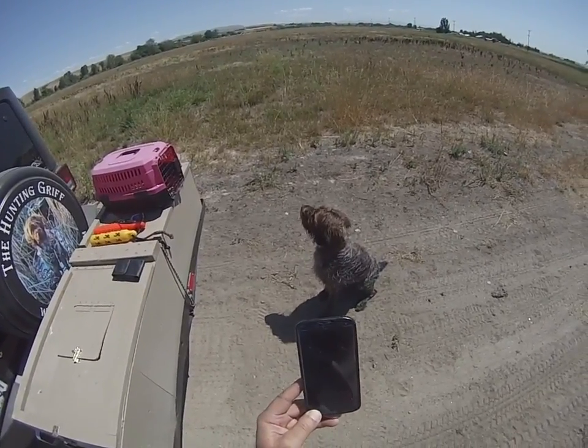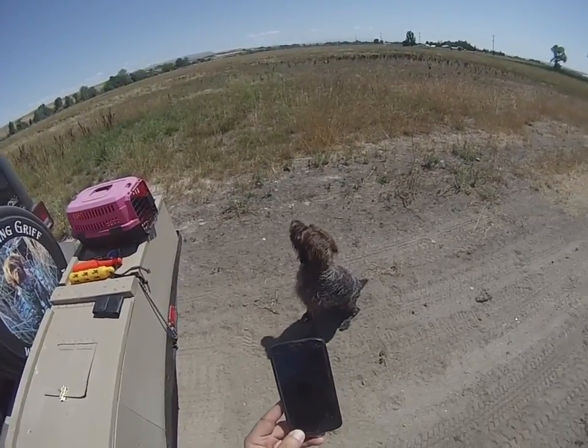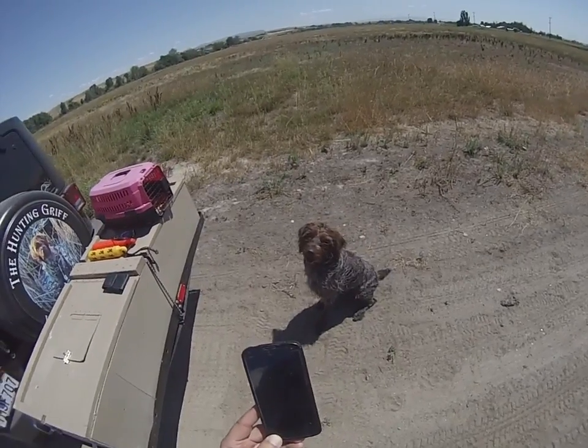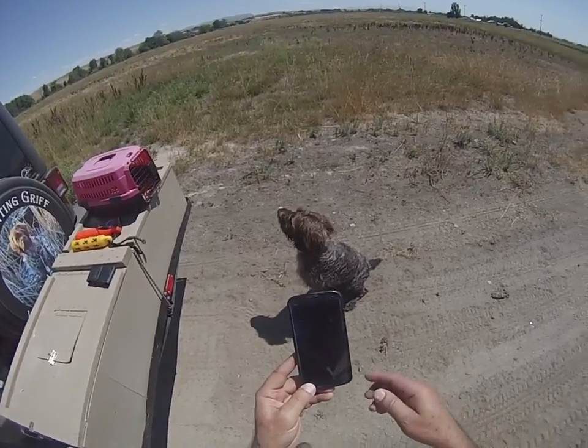I'm going to be working Coda today on some steadiness drills. We'll do a little steadiness with chukars. And steady to flush really helps out with the complete steadiness to finish the dog. So we'll see how it goes today. I'm using my GoPro. I'm not real good at this, but we'll see what it does.